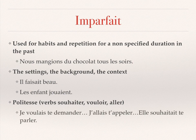I'll give you some examples. Je voulais te demander, I wanted to ask you. J'allais t'appeler, I was about to call you, or I wanted to call you. Ou elle souhaitait te parler, she wanted to talk to you.